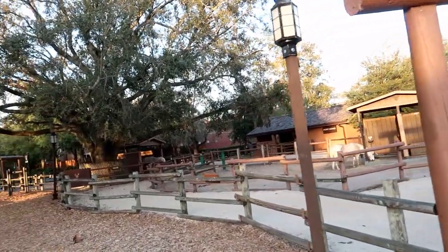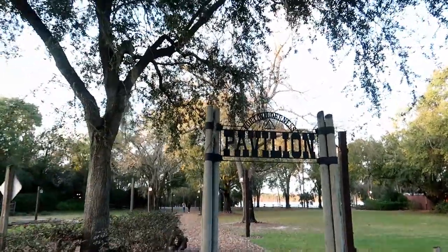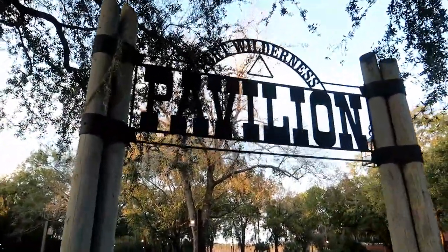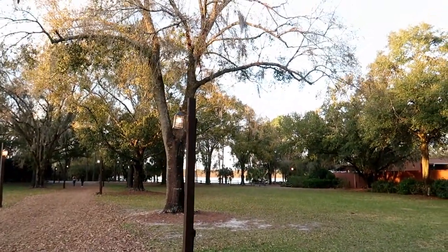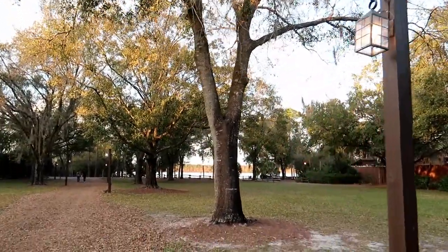The little white ponies that they use for the Cinderella carriage. So we're just kind of wandering around here before our dinner. We're not going technically the right way to where we need to go, but we have plenty of time. It's not even 5:15? It's not even 5:30. It's 5:30 right now, so we've got about 10, 15 minutes to kind of make our way over there at some point.